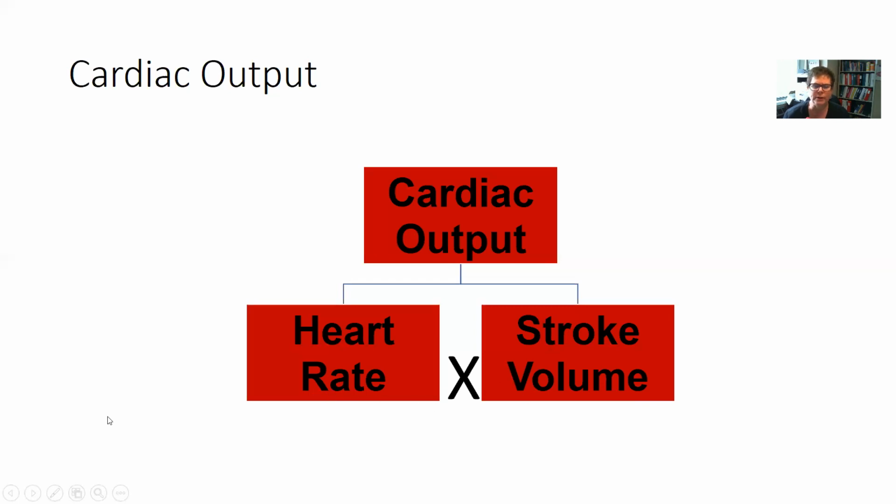It's stroke volume that we don't have a good understanding of. So I'm going to go over stroke volume. If you think, my heart contracts, and every time it does that contraction, it ejects a volume of fluid. That's called your stroke volume, the amount of fluid ejected with each systole. And it's around 70 mils, between 60 and 80.